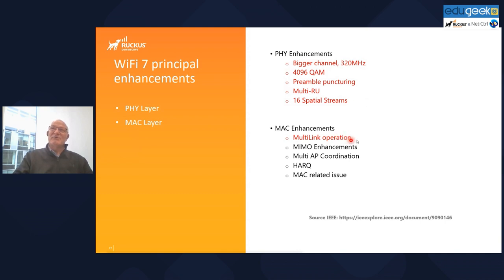And of course, multi-link operation we just spoke about, having a client and access point with multiple links on different bands as well, being able to multicast that traffic. But in other phases, you've got a whole load of other enhancements coming along that we won't dwell on today. But there's a lot of stuff to come as we go towards the future.